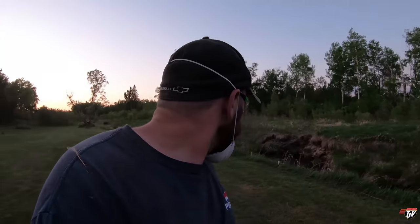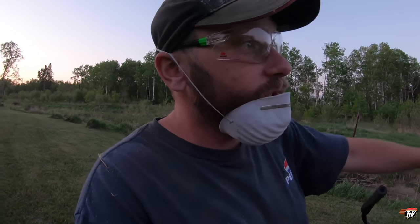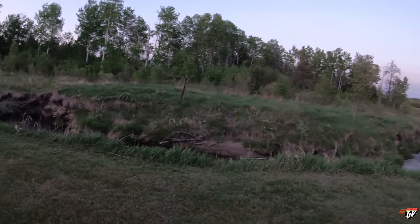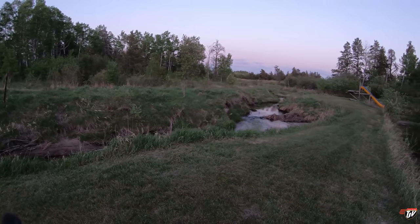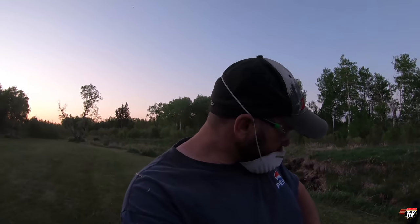But, what was I saying? Oh yeah, the beavers, they don't come up here anymore because it's too open. They usually go to the other side, so I'd love to be able to work on that. But, yeah, had to be done, and here we are.